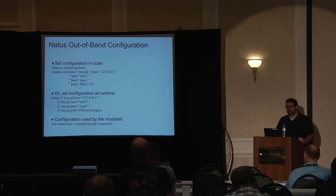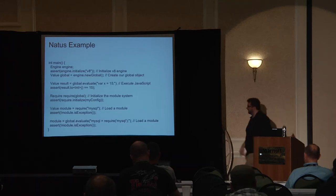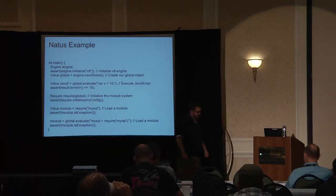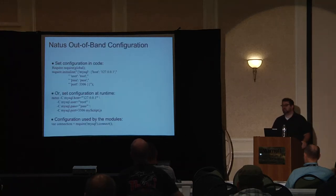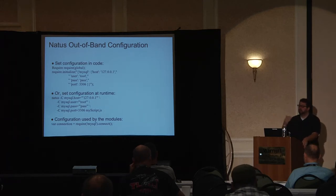Nautus also supports out-of-band configuration. So if we go back to this big example here, remember where we initialized the module system here? And we pass in config here. We're now going to look at exactly what's inside this myconfig. Myconfig is a JSON string. So most of you are probably familiar or have at least heard of JSON, right? This is a JSON string, and you basically create a hierarchy of JSON that gets passed in, and then modules in their native code can read it. We don't expose the configuration into the sandbox, but the native code can read this configuration as just normal JavaScript objects and can interact with it.